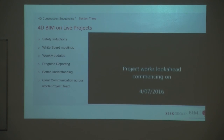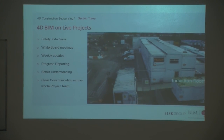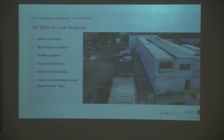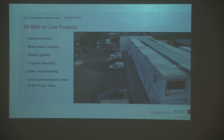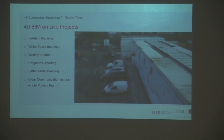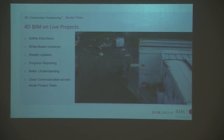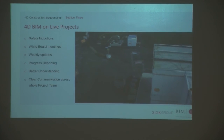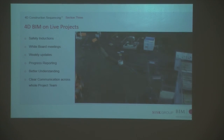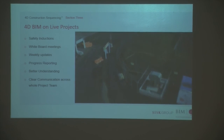And the next, just quickly on live projects. So a former student is currently working on this project now at the minute, and one of his roles on a weekly basis is updating the 4D construction sequence, so that during our safety inductions, the site team, who would be up to 2,000 staff at peak on this project, would all be seeing how they're going to enter the site, what's the weekly look ahead, and what's the progress report.